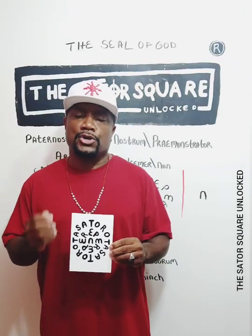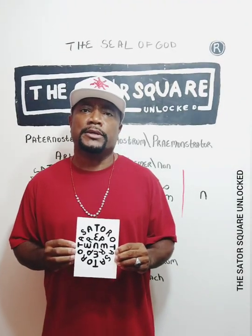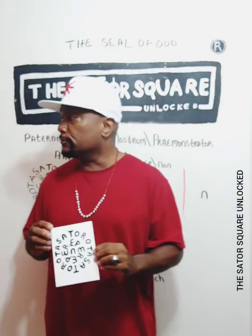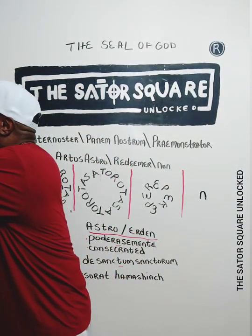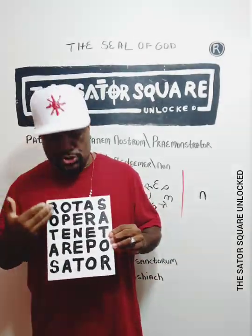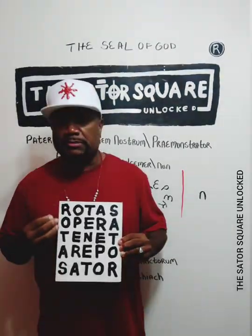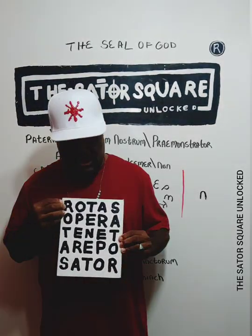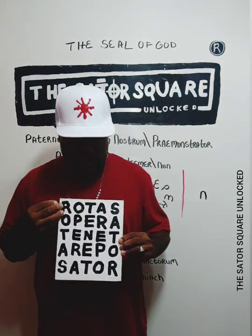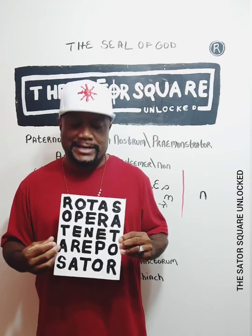But today, on this July 7th, I'd like to explain to everyone why the Seder Square is the seal of God. First, I want to show you a larger Seder Square, and I'm going to show you what it reads. If you read the Seder Square from top to bottom, it doesn't make any sense. No one has figured out what the Seder Square says except myself, because they read it from top to bottom, and no one unlocked it like I did.